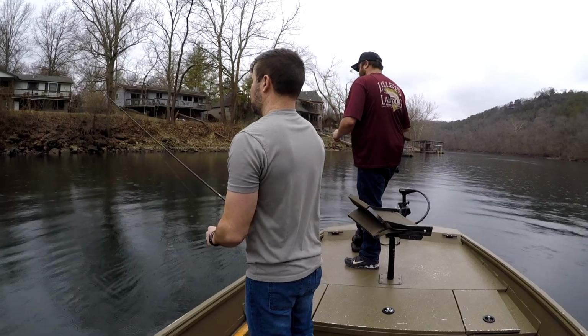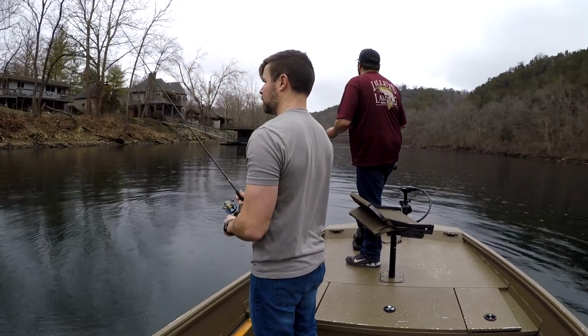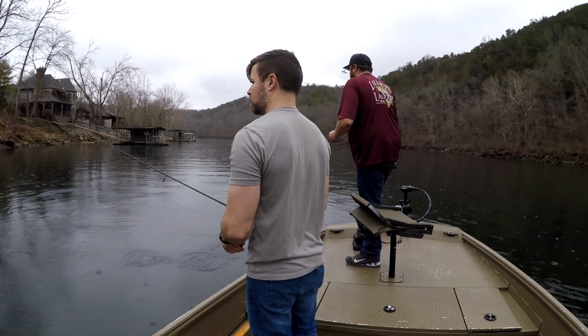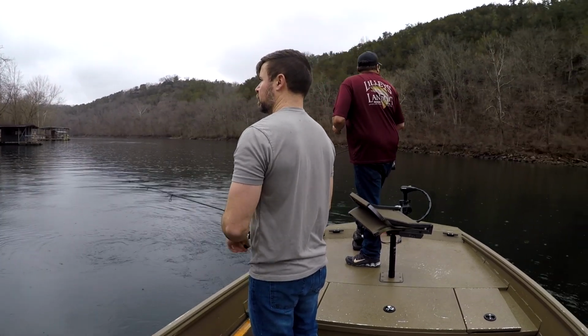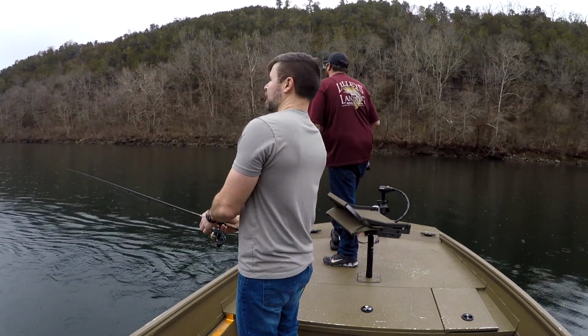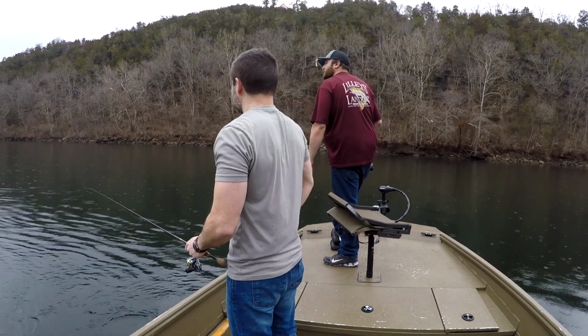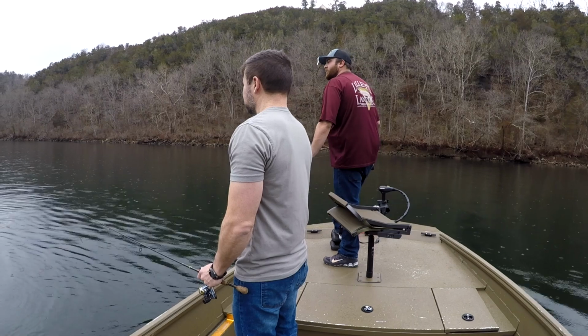We're gonna scoot out a little bit. A little bit of breeze that we have out here today has slowly pushed us towards the bank. Well, if the rain doesn't get any heavier than this, it's like a perfect fishing rain.